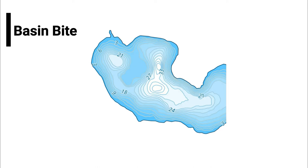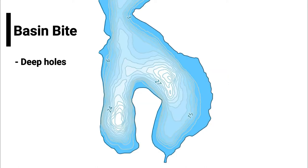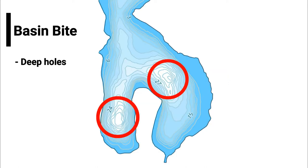The reason why I would do that is you can see all of these deep holes here. There's three really nice looking deep holes, and they're very isolated. And here's another lake too, a perfect example. There's two really deep holes, some nice looking ledges around there, and crappie just love that. They'll group up into big schools and circle around those basins, and they'll stack up along ledges and any structure they can find around there. They just love to school up around there and eat.